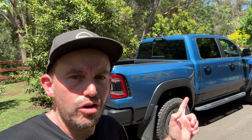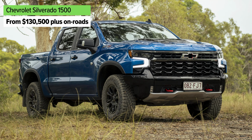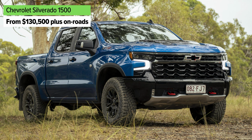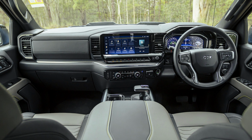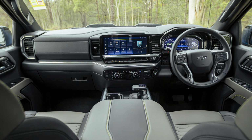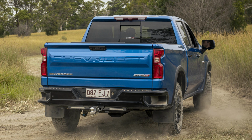But if you really can't get over the idea of having a huge American dual cab ute and you want it to be V8 powered, well, you could go and have a look at the Chevy Silverado. It starts at about $130,000, so half the price of this or thereabouts, and it's a fantastic choice for someone who is looking for a big, capable, comfortable V8 American pickup truck, and I really, really like it.